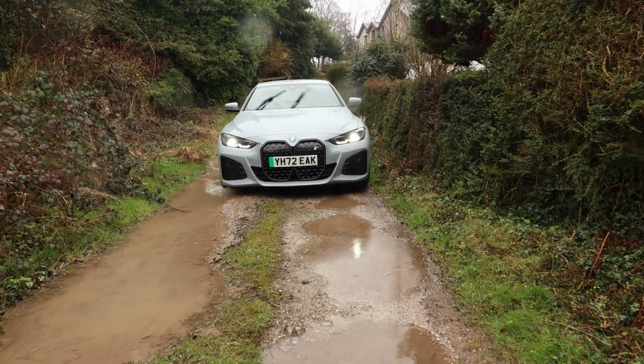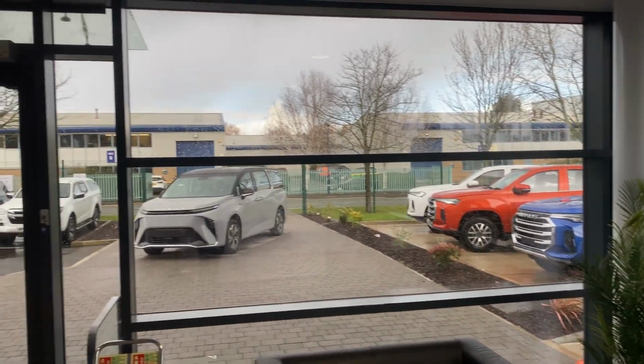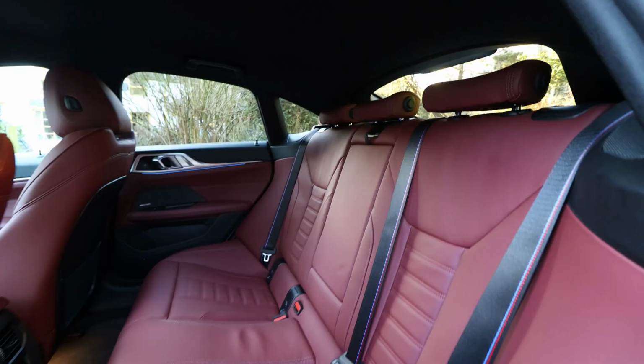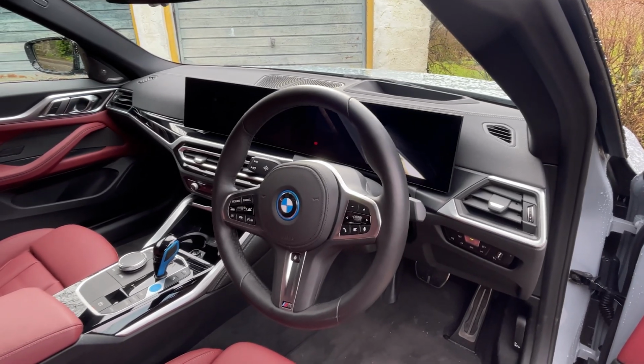Well, it's time to take the helm in the BMW i4 and off we go to Liverpool and Maxus. We get to see the MIFA 9. Well, now you know what the script is. Time to climb aboard the eDrive 40. And I'm sure this has everything we'll need for the adventure. The first dynamic electric BMW car.